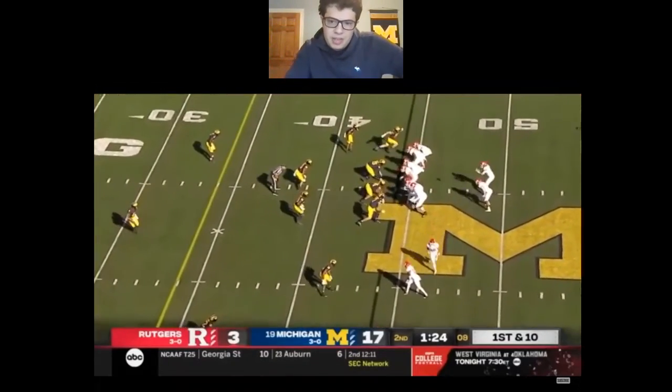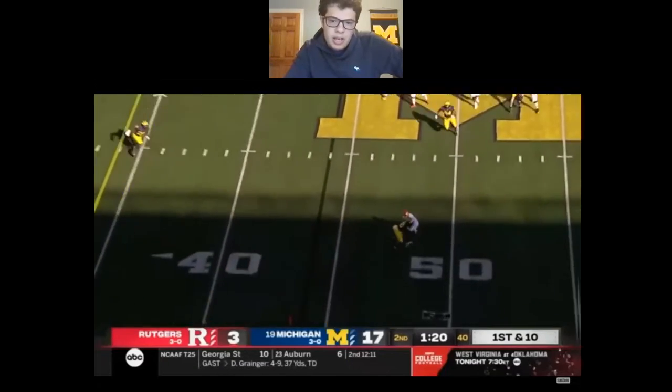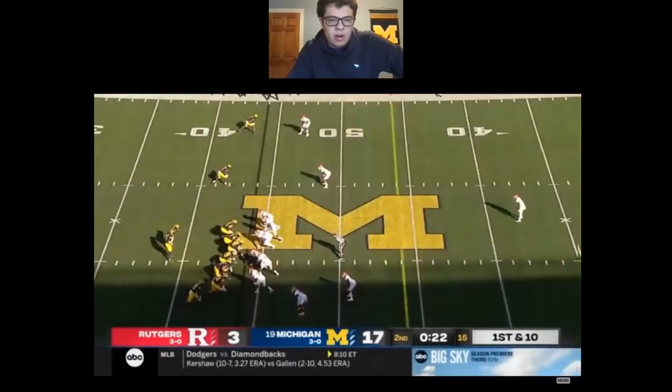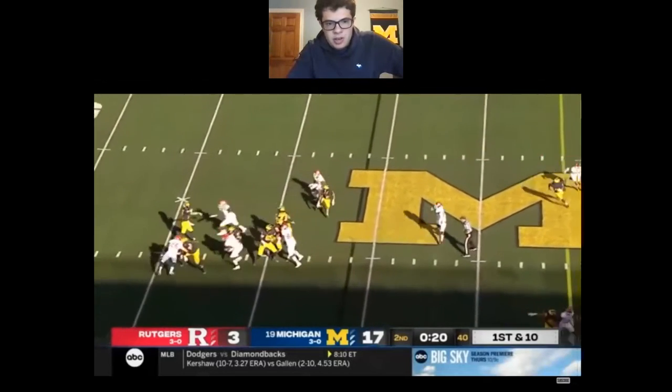Now, let's see what this play is. Okay, so he pump fakes, he looks, and he throws it to his wide receiver. But our guys are just able to swarm and go right after him, and that's just a good tackle there by our defensive backs. With 22 seconds, Michigan actually does make another great pass.